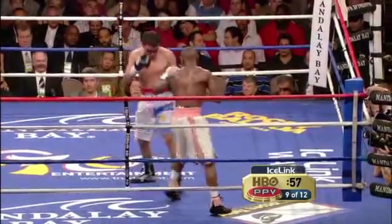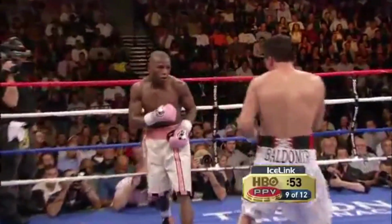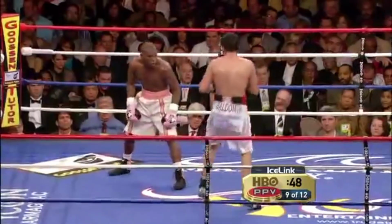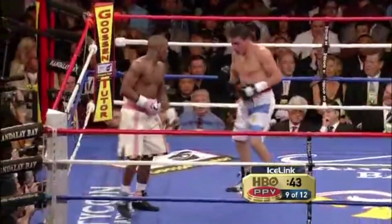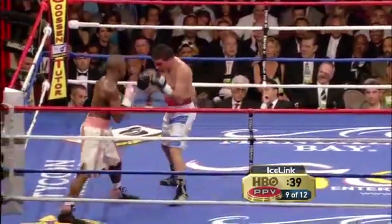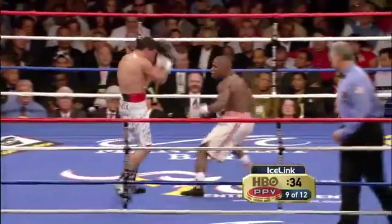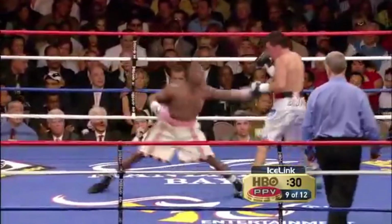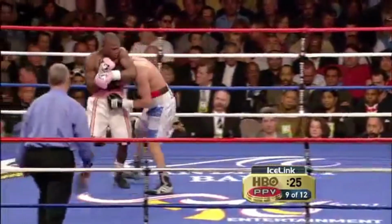In this round, Baldomir just can't find it. Cannot locate Mayweather anywhere in the ring. And he looks like he's getting tired too. 2 minutes and 12 seconds, and Carlos Baldomir has barely landed a punch in this round. Now he finally makes contact. Floyd Mayweather wants to create distance. Baldomir might as well be in Idaho.